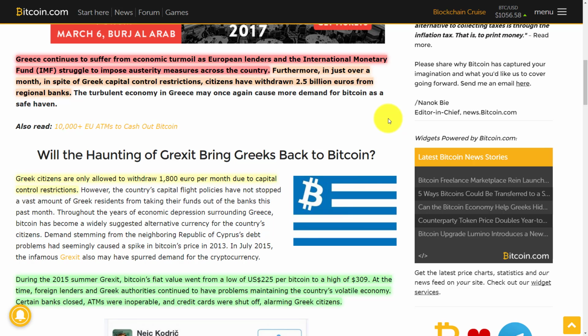It actually says here that Greece continues to suffer from economic turmoil as European lenders and the International Monetary Fund struggle to impose austerity measures across the country. And this is my first point right here. This is the problem with homogenization. Homogenization is everything I stand against. It's when you treat everyone the same when they are not the same.